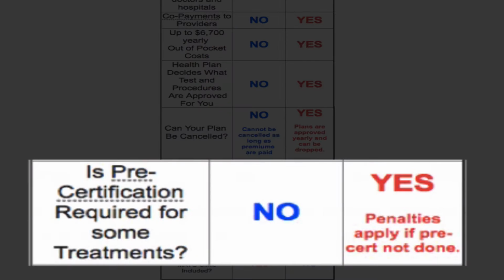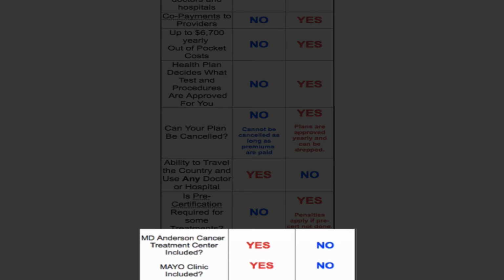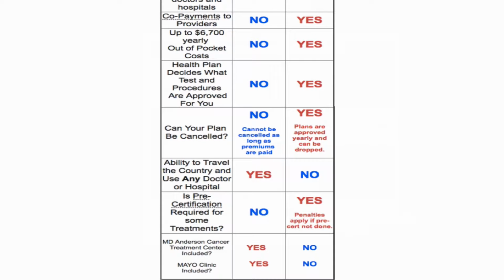Is pre-certification required for some treatments? No on Medicare supplement, yes on Medicare Advantage. Cancer centers and Mayo Clinics. This is a big thing. Some folks travel to the Mayo Clinic in Minnesota, or there are other cancer centers. With a Medicare supplement plan, that is a yes. With Medicare Advantage, you have to stay in their network. So no, you cannot travel to different facilities. You have to stay within the network.